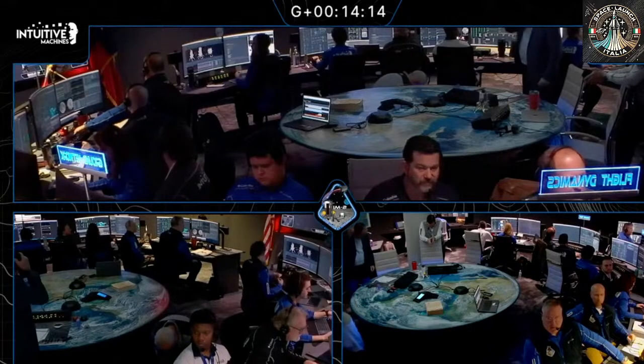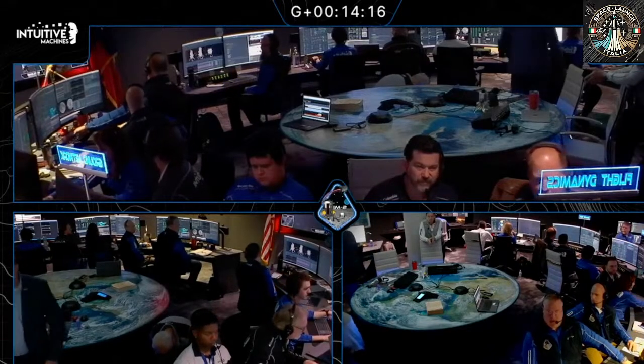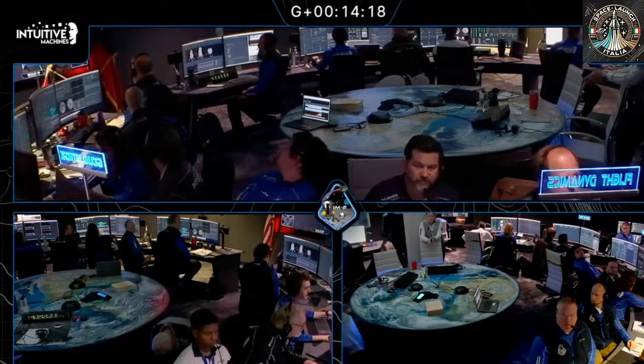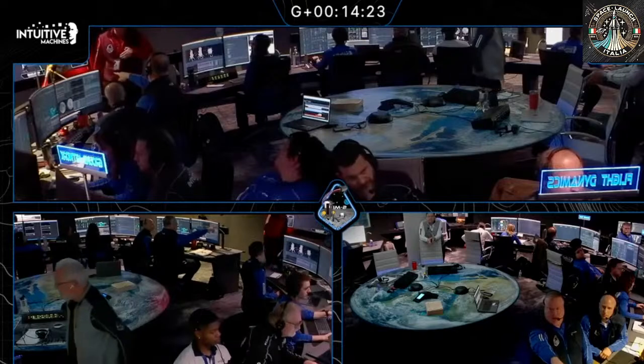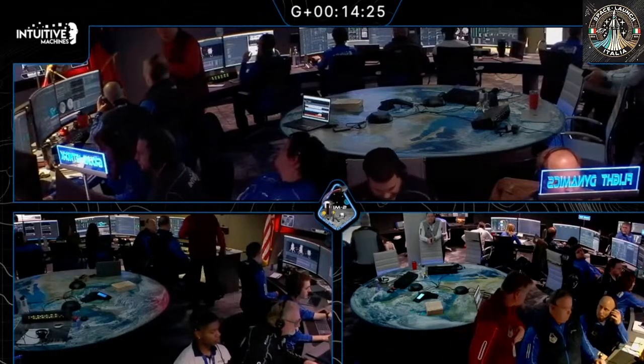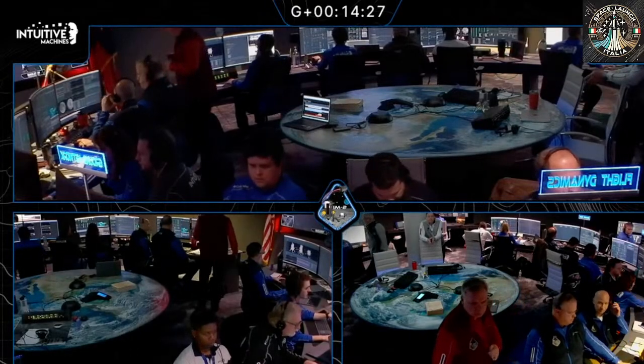Again, the nominal touchdown time was about 14 and a half minutes ago. Still in contact with the vehicle right now. We know the vehicle has shut down. Its engines are powered down. We are getting acknowledgement transmissions to the vehicle.